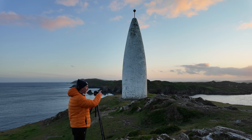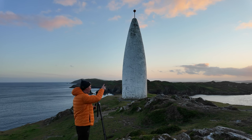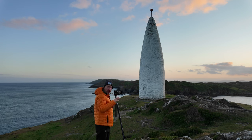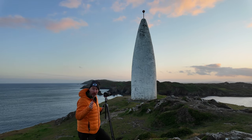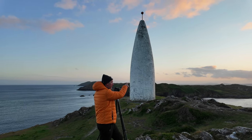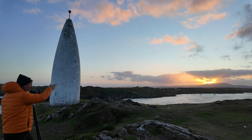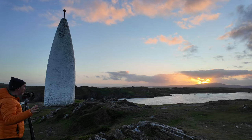So I ran over here quickly because that bank of cloud gave a small bit of a gap. I think I got it. I switched into f16 because I wanted to be able to get a sun star, and I think I got the sun star. The sun is just about to dip below the mountains that are over in the far distance, but I can actually see the entire shape of the sun.